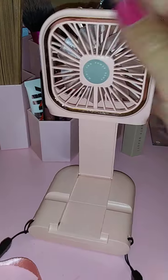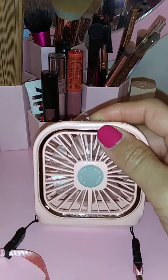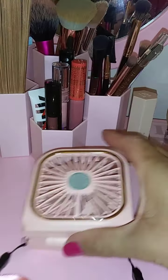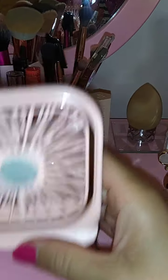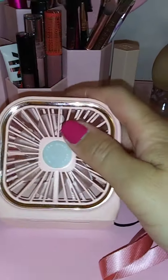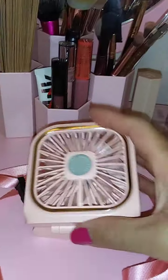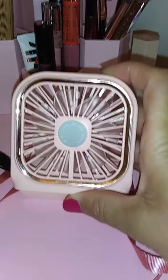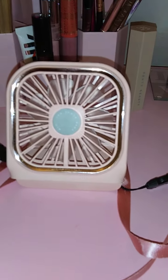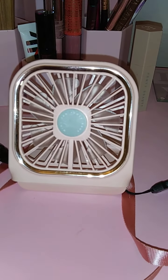But yeah, so this is the fan. It has 3 speeds. It folds down. It can be used up like this, and you can carry it on your neck with this little lanyard, which I have done. I bought 2 of them before I even tested it out, because I was like, that is a perfect thing to have in the summertime. I use one to take to work with me every day. Summer is almost over, unfortunately, so I won't be needing it so much longer.